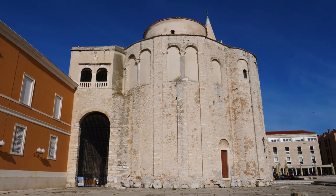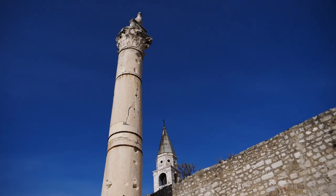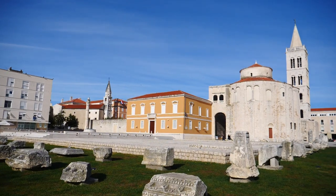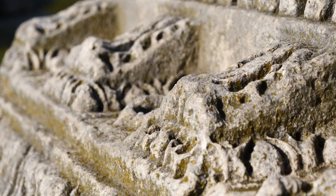Among the ruins of the Forum, you might notice there's one particular Roman column that still stands intact. This one is called the Shame Post, which during the Middle Ages was used to chain and humiliate people who had committed small crimes.